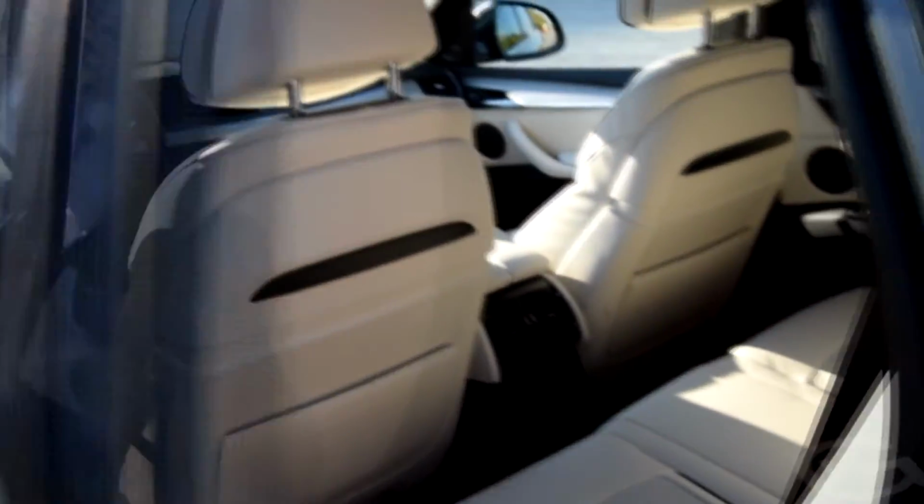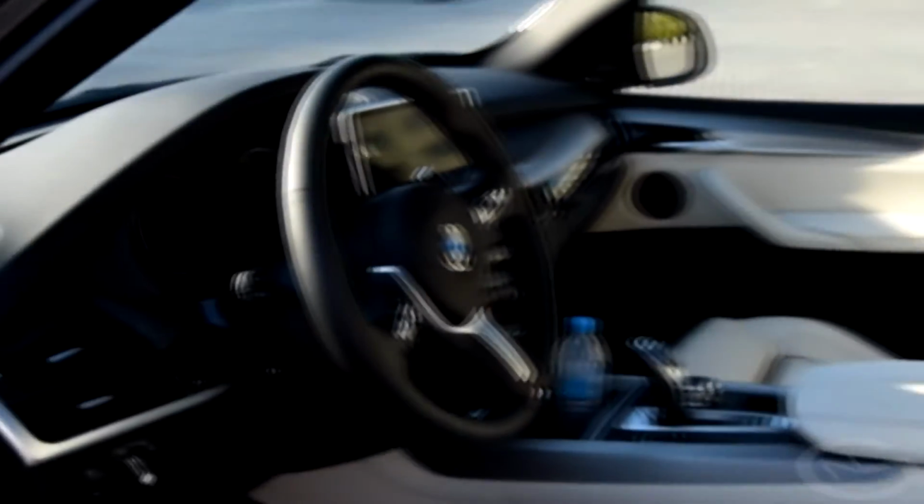And the platform for the X7 will be based on the CLAR architecture, or cluster architecture as BMW calls it. This new cluster architecture is a lot lighter than the one the F15 BMW X5 is using. So since BMW will have to install all the new robots needed for this new architecture in Spartanburg, where all X models are being made, they decided to upgrade the X5 as well.